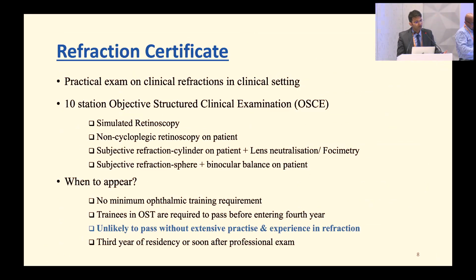The refraction certificate is a practical exam and it consists of 10 OSCE stations. There are 2 stations on simulated retinoscopy, where there will be a simulator eye and you have to perform retinoscopy on that. Then you have 2 stations on non-cycloplegic retinoscopy on patients. Then there are stations on subjective refraction, refinement of sphere and refinement of cylinder, and in addition, lens neutralization or use of a photometer as well.